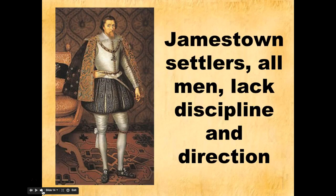Also adding to the problems, a lot of the people that came to Jamestown, which initially were all men, lacked quite a bit of discipline and direction. A lot of these people were upper class, wealthy English gentlemen. They didn't have a lot of specific skills that would have really helped them, like being a blacksmith or a carpenter. So they also weren't really suited to finding a way to survive this environment.